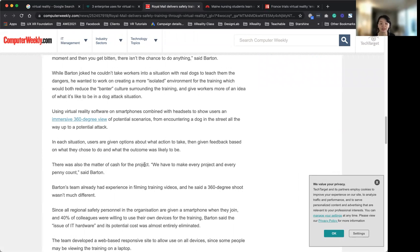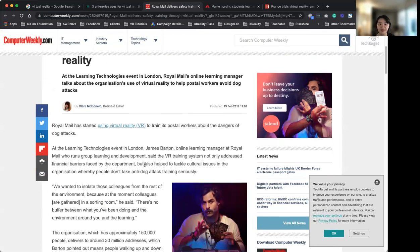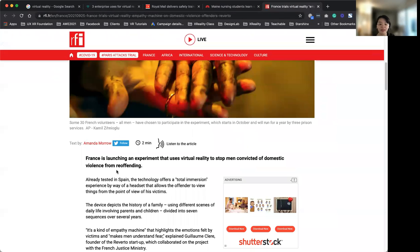I find this very, very interesting. And also, in every situation given to the mail deliverer, they also provide feedback based on what they choose to do and what the outcomes would look like. So it's very similar to real world scenarios. The mail deliverers can be isolated in another place, which keeps them from getting the real dog bite, but they still get the experience from it. It's a little like getting a vaccine, right? You learn something without getting the serious consequence, and your body, or your brain, learns things. So I find this a very interesting scenario.